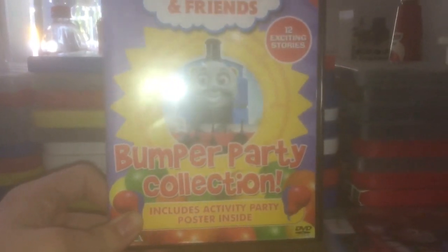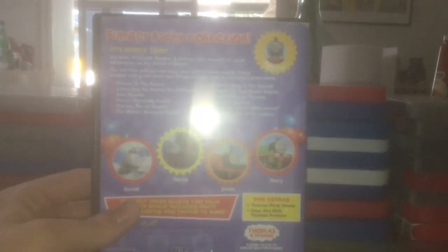Next up is Bumper Potty Collection. The front, the spine, and the back. Episodes of Harvey to the Rescue, A Bad Day for Howl the Helicopter, Twin Trouble, Percy Chocolate Crunch, Thomas and the Jet Engine, World's Strongest Engine, Thomas Percy and the Squeak, Edward the Rail Engine, Free Ship, Thomas, Gordon and Spencer, What's the Matter with Henry, and Rene is in the Roll Call. Bonus features, Thomas's Party Games. Hit this.